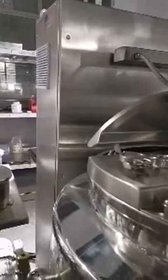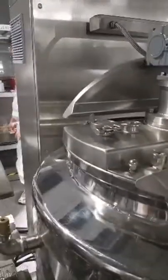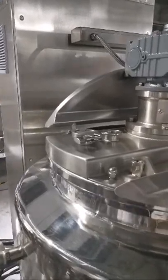And let's take a look at the hoppers. Our hoppers can be customized with double hoppers with two combined dynamic mixing systems. It can help you produce center-filled or double color candy.